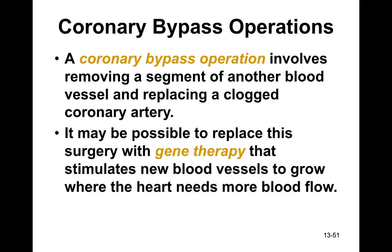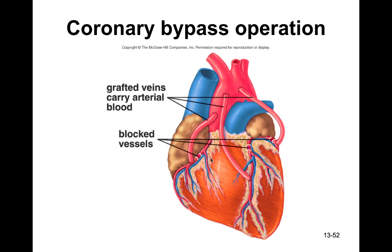So how does a coronary bypass work? Well, basically what they do, if you have a clog here in this coronary artery, they're going to graft arteries, let's say from your lower legs. They're going to attach it to the aorta and then attach it. It's just like a bypass on an interstate. You don't want to go through this big city of Atlanta and all the traffic. Then you're going to get off on a bypass to go around Atlanta to get to where you're going. So it's the same thing here.